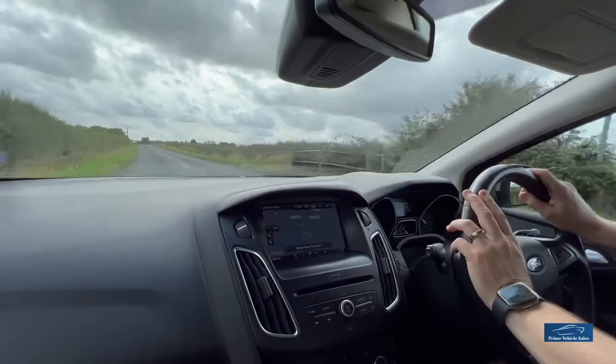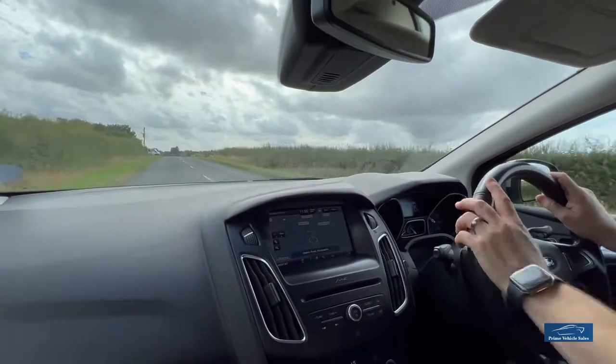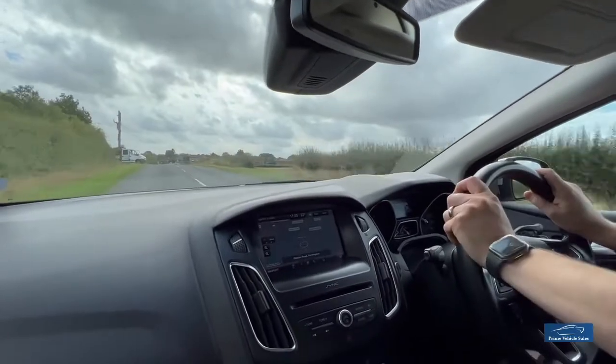Pedigree's fantastic. Great looking car as well, and practical being an estate, and quite nice being the auto as well.